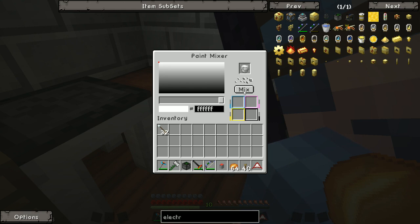I'm going to click mix. Oh, no, it's mixing. Here we go. See above it says it's mixing? Yeah. Okay, so hopefully now we're going to get white paint at the end of this. Those little bubbles, that's just making the milk. It's making paint out of milk. That's how you do it, you see. Ping. There we go.